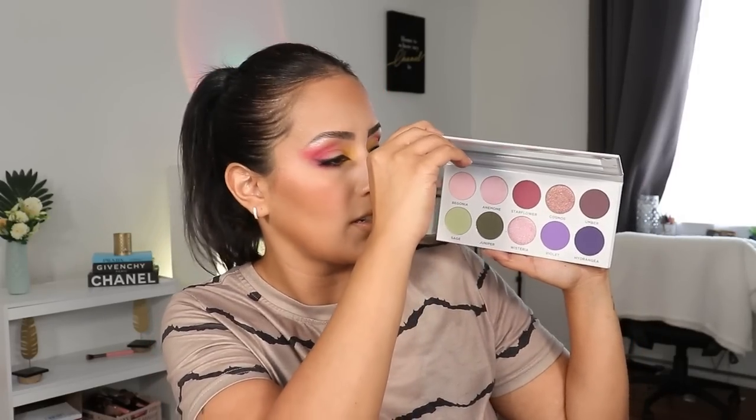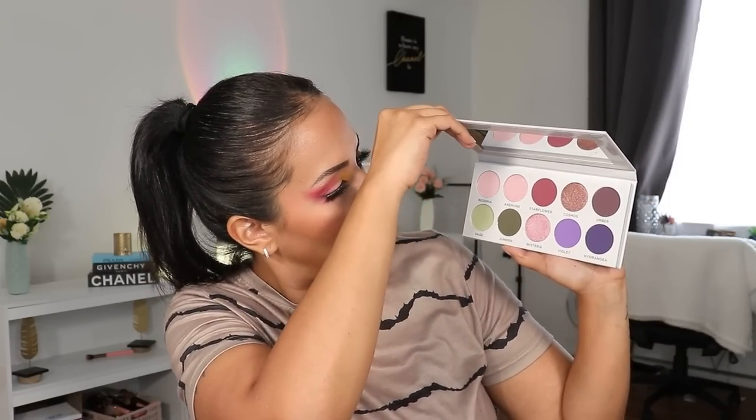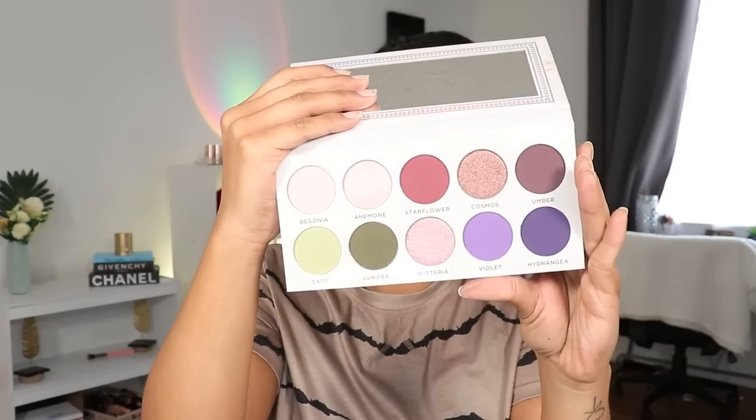I have another Ace Beauty palette. This is the Violet Sage palette. She's gonna look like that. I've only played around with what shades? Oh, a pink and the greens. So we're gonna go ahead and keep her.